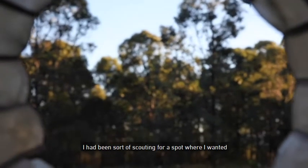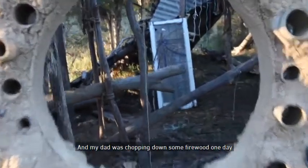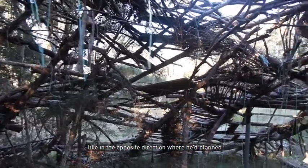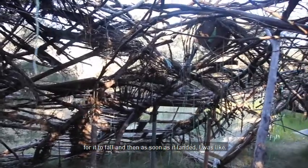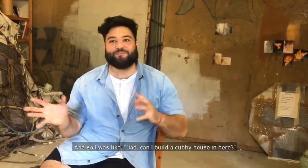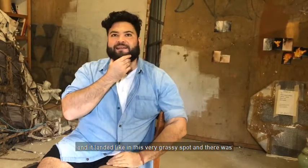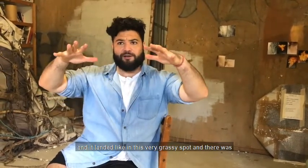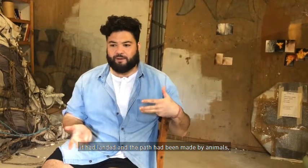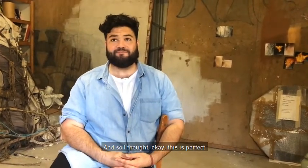I had been scouting for a spot where I wanted to build the cubby house, and my dad was chopping down some firewood one day, and he chopped down a dead tree, and it fell in the opposite direction to where he planned for it to fall, and as soon as it landed, I was like, this is kind of perfect. And so I said, Dad, can I build the cubby house in here? And he said, yep. So it started in the canopy of this fallen tree, and it landed in a very grassy spot, and there was already a path going up to where it had landed, and the path had been made by animals, foxes and hares and kangaroos, and so I thought, okay, this is perfect.